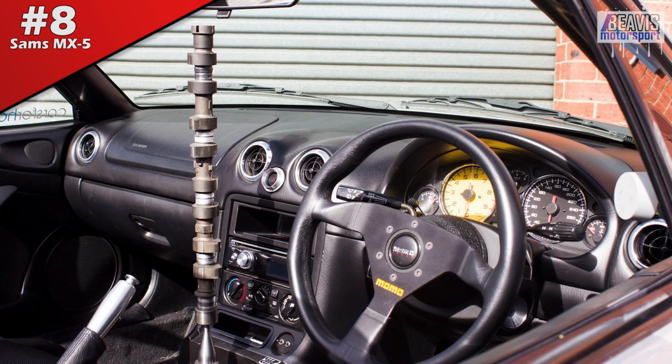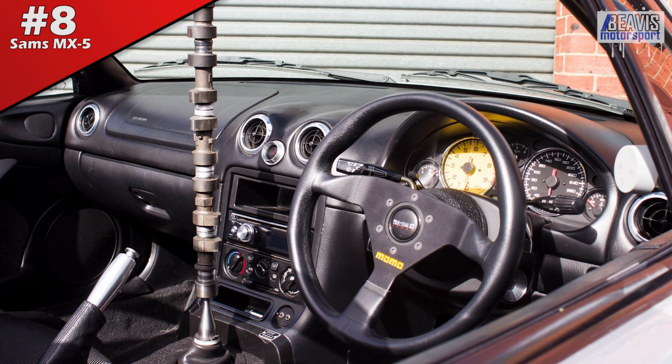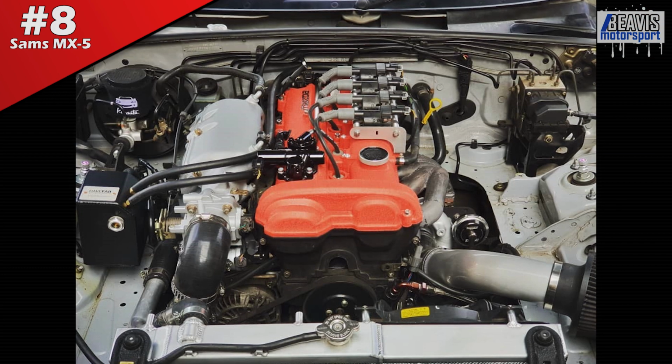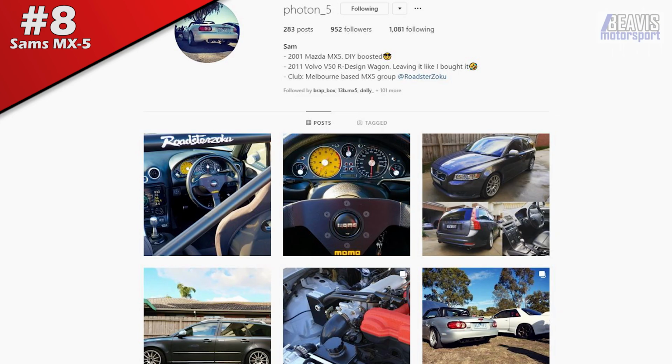The interior has a neat mix of function and stylish tweaks, such as the Ferrari style gauges and the Android dash hooked up to the Mega Squirt ECU. And under the bonnet is a turbo VVT engine with a daily driver friendly 250 horsepower or so.